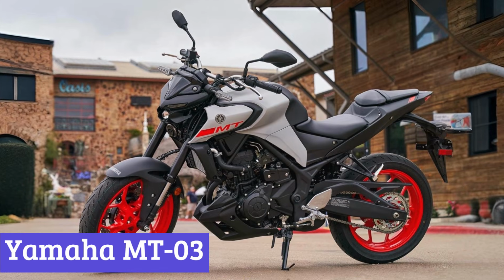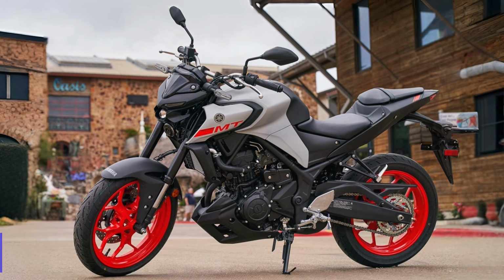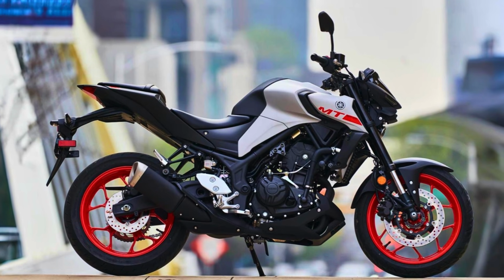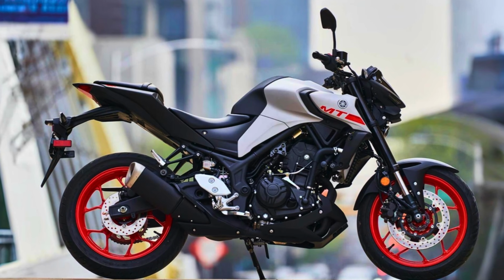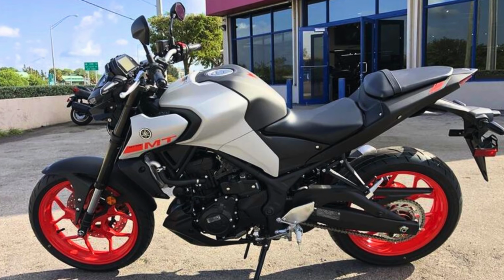Number 2. Yamaha MT-03. The Yamaha MT-03 is one of the most affordable entry-level motorcycles in the US that doesn't feel basic. It's part of Yamaha's Master of Torque lineup, and while it's the smallest of the family, it still carries sharp styling and a lively ride that appeals to beginners and experienced riders alike.